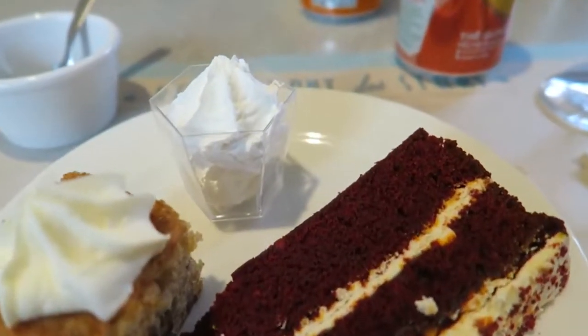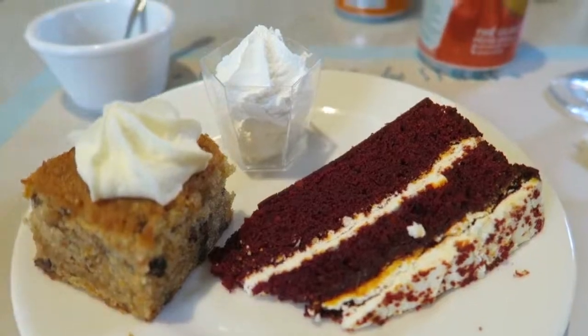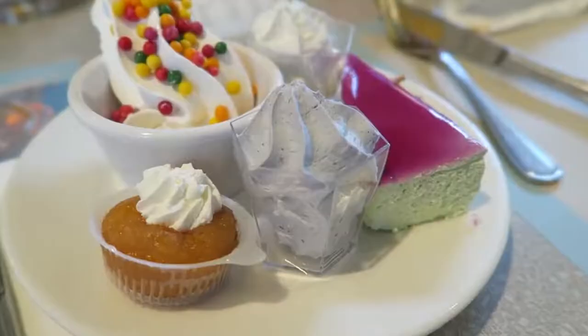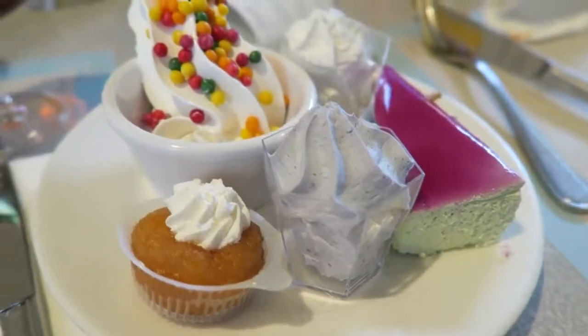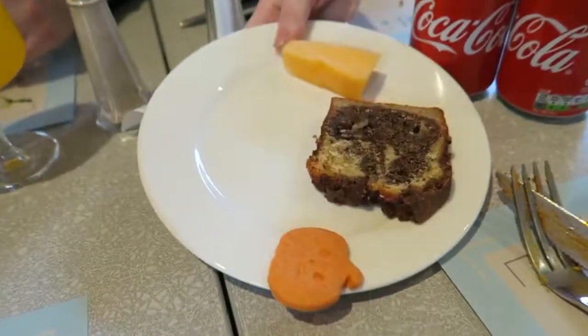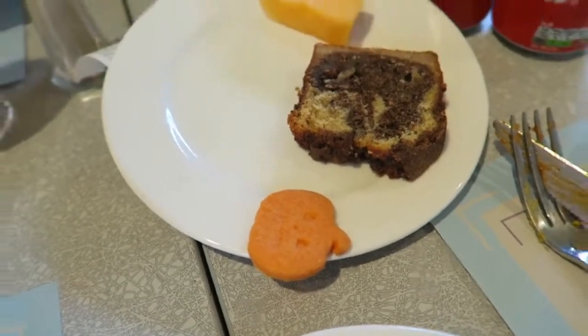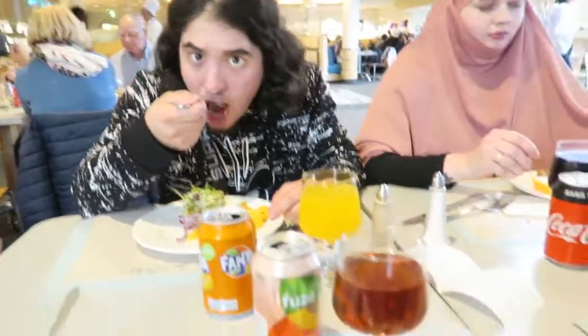So these are the desserts I got. I got a red velvet cake, a carrot cake, and coconut mousse. They also got some Halloween themed desserts again. And these are the desserts my father got, and also some Halloween cookies. But they said they do not have many vegan or vegetarian dessert options. No, in the Stars restaurant they don't have a lot of vegetarian or vegan options.